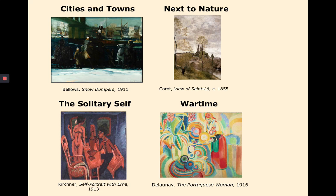And the different approaches, coming back to the title of the installation, The Artist's Eye, can be grouped in the following ways. There is a realistic mode of presentation that I would say is well represented by the Bellows painting Snow Dumpers and the Corot landscape, a straightforward depiction of objective reality.